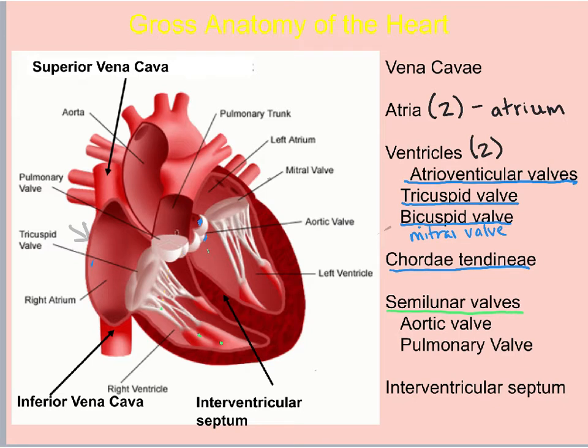When the ventricles contract, those valves open, and the blood from the right ventricle is going to go out the pulmonary trunk, and the blood from the left ventricle is going to go out the aorta. Now look at these valves. They do not have chordae tendineae. And so that's a distinguishing feature between the semilunar valves and the atrioventricular valves.